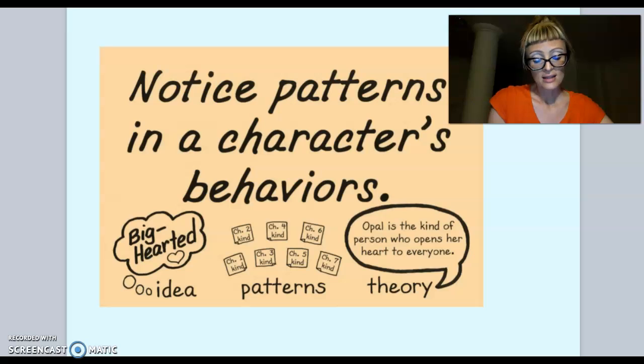So because Little Willie, again and again, time and time again, had a challenge in front of him and he did not give up, we started to make a theory. So it started with an idea. And as we saw that pattern of behavior, we came up with a theory. So what I'm wondering, therefore, is if in the book that you're reading right now, you might be noticing a pattern of behavior in one of the characters that could help you to make a theory about that character.